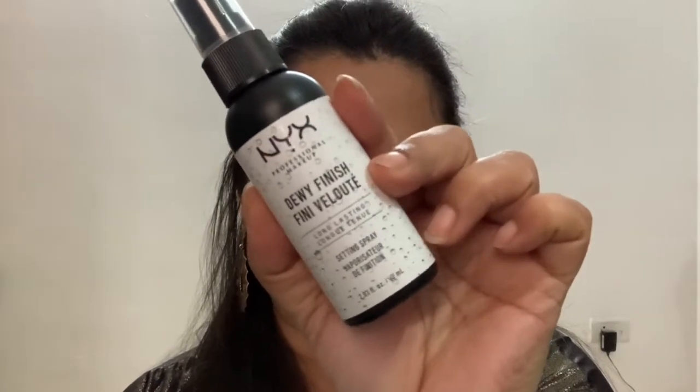Now the base is done and I'll set everything up with this NYX Dewy Finish setting spray. Spritz it all over my face and with the help of a beauty blender, I'll press it onto my face so that it makes my makeup last long.